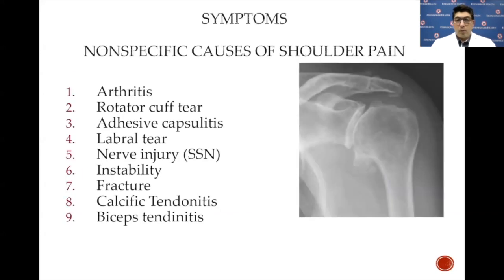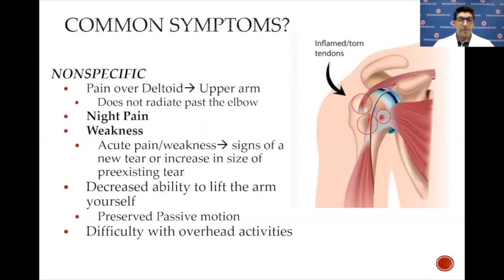So what are the causes of shoulder pain? Every time you have a shoulder that hurts, it doesn't necessarily mean you have a rotator cuff tear, even though it is the most common. There are different things that could overlap and have similar symptoms, such as arthritis. You've heard the terms frozen shoulder, a labral tear, a fracture, calcific tendonitis, biceps tendonitis. These things all overlap, and sometimes the findings are non-specific. So sometimes it can be difficult to differentiate one from another.